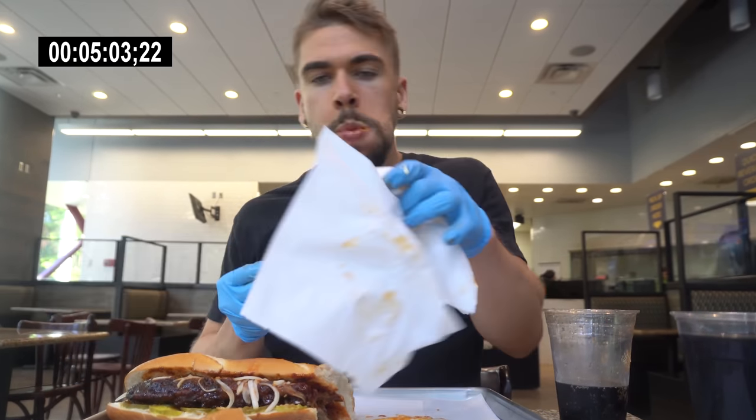All right, guys, roughly 10 minutes in. Ooh. This thing is kicking my butt a little bit. Like I said, a lot denser. It might not look it, but it is a lot denser and heavier than I thought. Diving into it. Super tender though, super juicy.